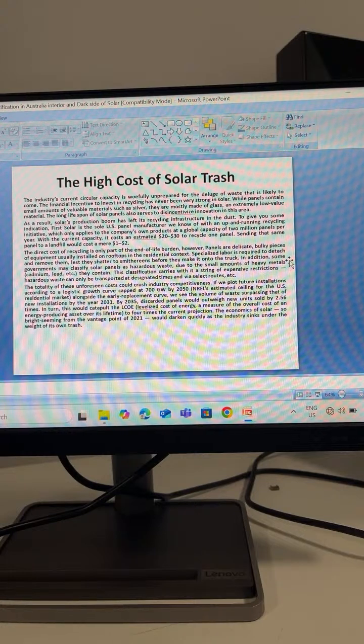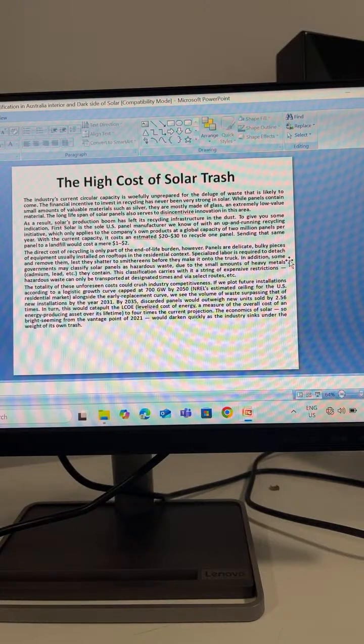The direct cost of recycling is only part of the end of life burden. Panels are delicate, bulky pieces of equipment, usually installed on rooftops in the residential context. Specialized labor is required to detect, detach and remove them, lest they shatter to smithereens before they make it into the truck.